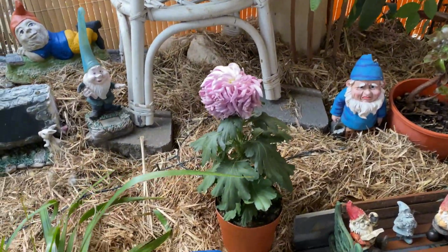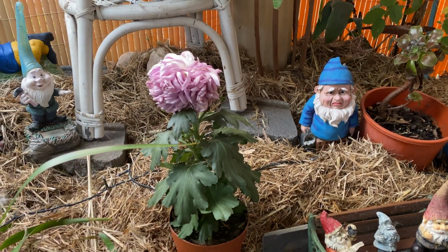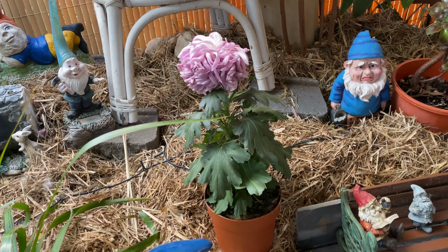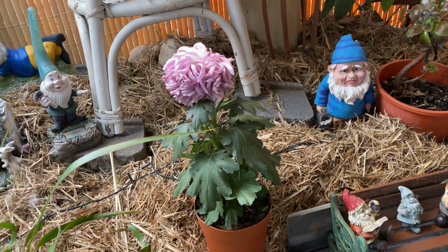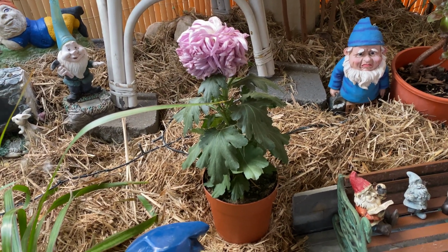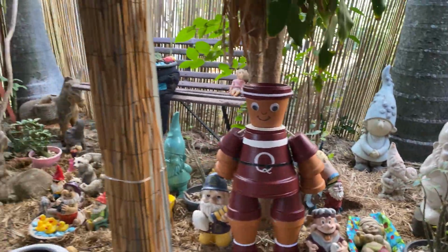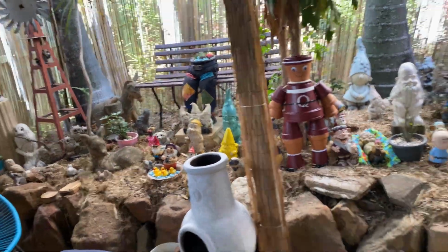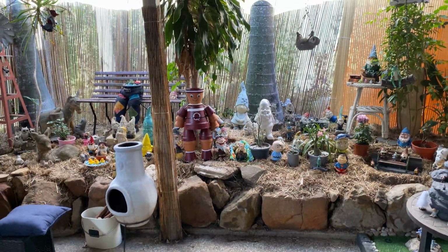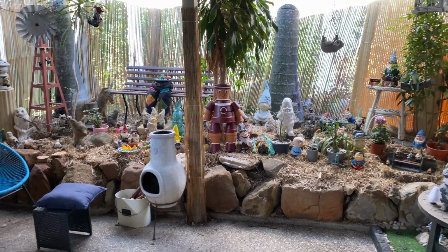This beautiful flower, I need to chop off the flower now. But this I got at the beginning of May, and oh my god, that flower lasted forever. It's only just starting to look dreary, so I do have to chop that off. But yeah, I'll walk you back, give you another overall look. And at night it does all kind of light up. There's little fairy lights around.